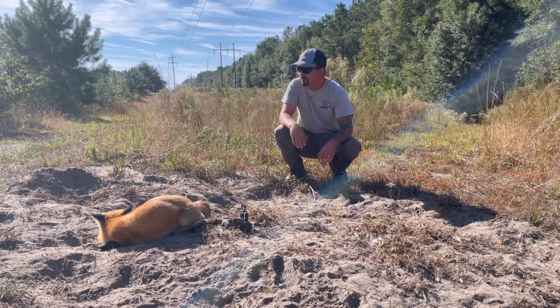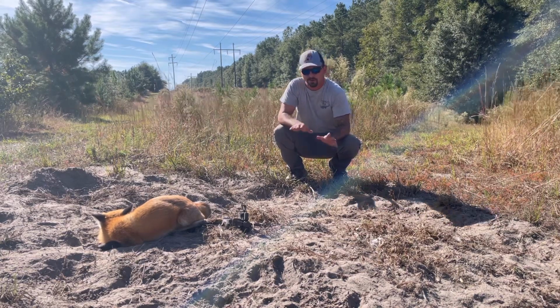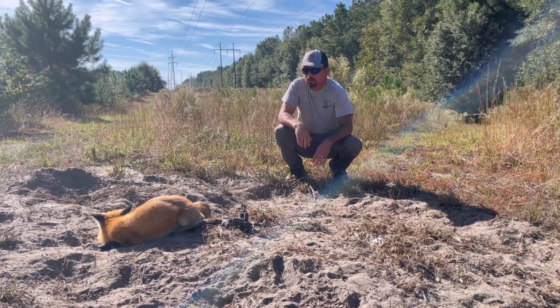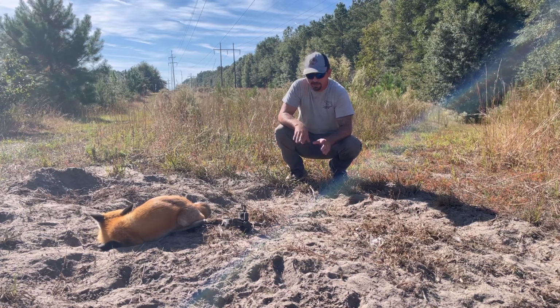Doing some work on this property, trying to get these predators toned down just a little bit for the quail and the turkeys. So pretty happy to get this one. Like I say, we're gonna do like we always do, snap a few pics and keep rolling and get this set remade.